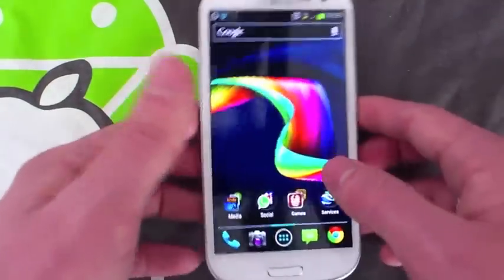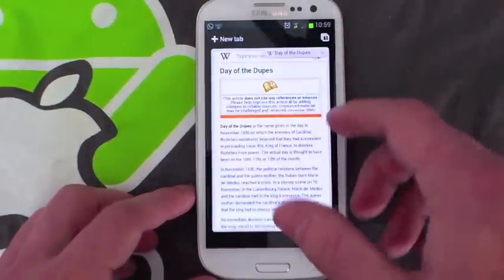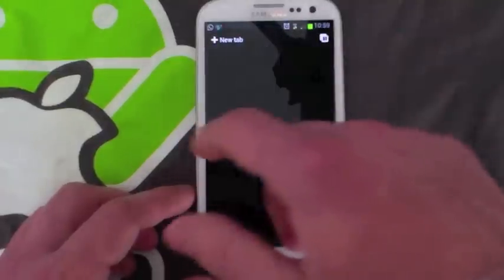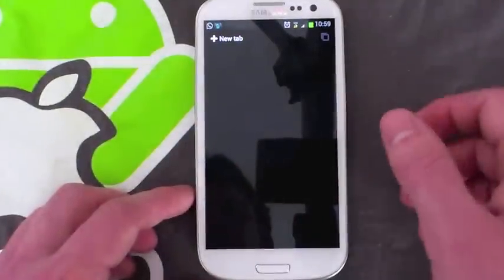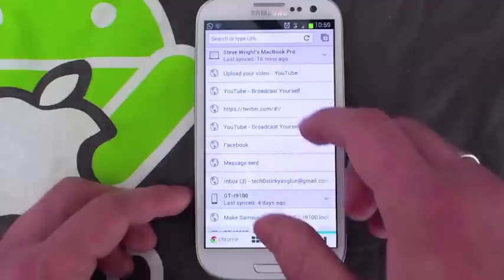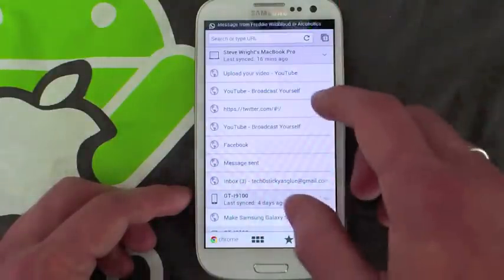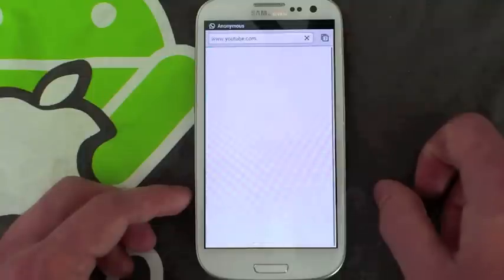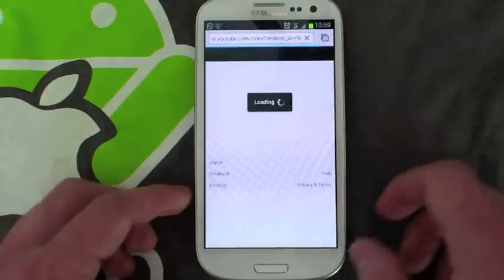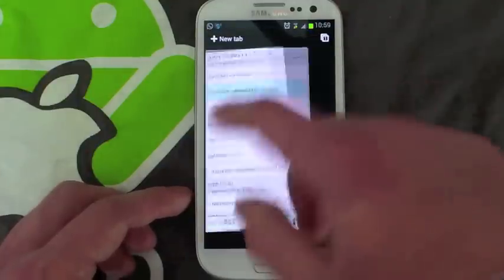The last application is Chrome Beta, which in my opinion is just the best browser at the moment for Android. It syncs with your desktop, which I really, really love, and it just seems to be really, really quick. So for example, you can see all these things that are open on my laptop, and I can hit that and it will go to the same website on your phone, which is cool. And you've got tab browsing, you've got incognito, all that sort of good stuff.